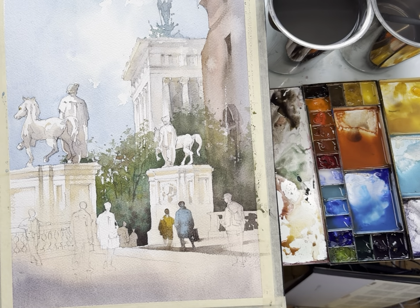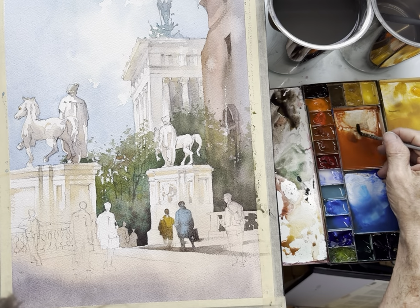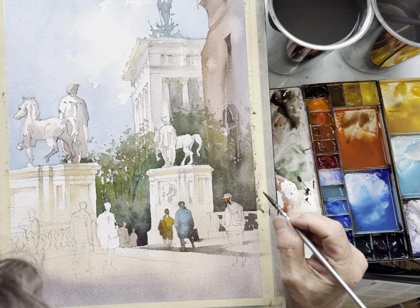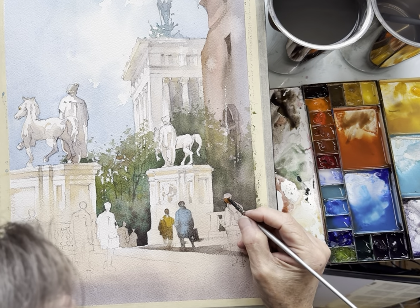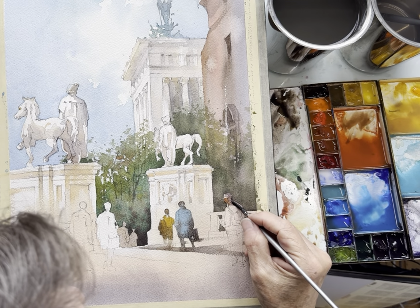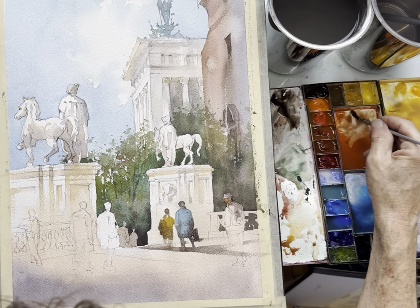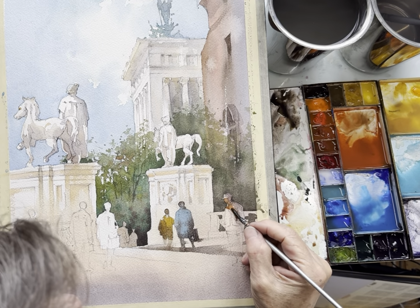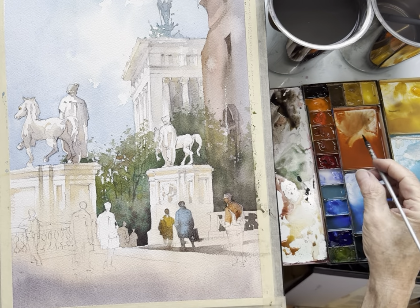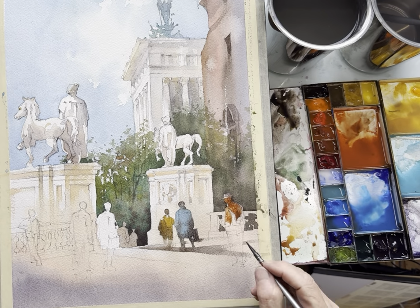Okay, this guy will be largely in shade, but I don't want him to be, as I said, as dark as the trees behind. There's no pure white here to save, but I think I'll save out some lighter bits of the toned paper, put him into some warmer toned jacket just to vibrate subtly off the greenery in front of which he is standing. So this is just burnt sienna.